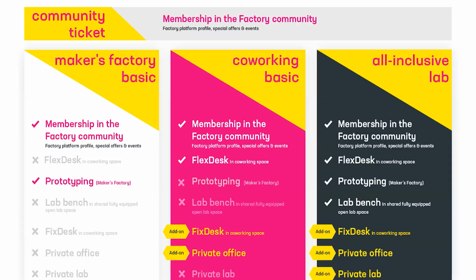gives you a membership in the factory community on our platform. We have a virtual platform to exchange, to get information, to share knowledge. And then up, for example, if you have the all-inclusive lab membership, you have access to the lab with your own bench, and then access to the functional labs by just booking your slot, which is money-wise included. You just need to fix your time there, and you can access the co-working space, a flex desk there, and start prototyping in the Maker's Factory.